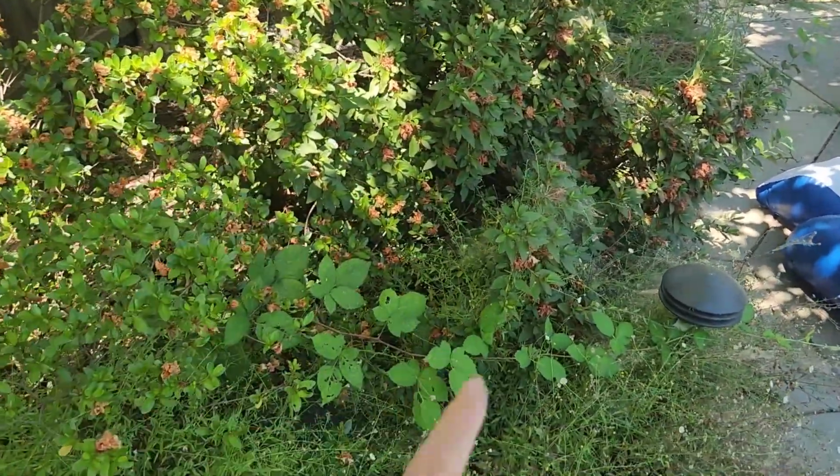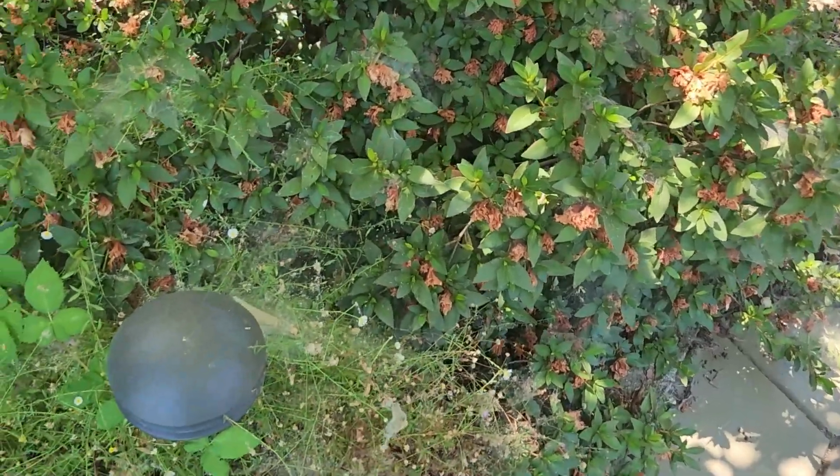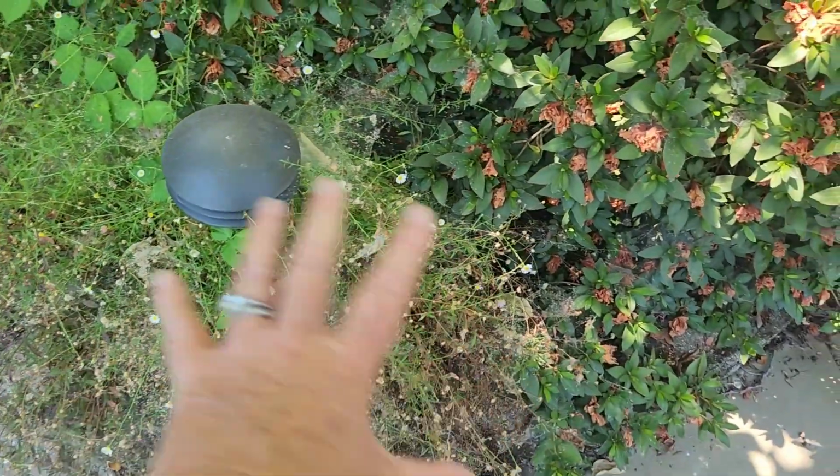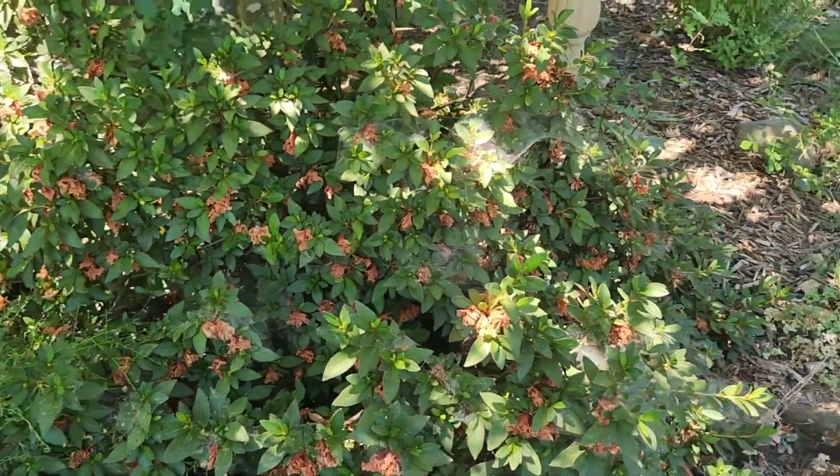My azaleas are done blooming here, and we've just got to get in here and clean these up. There's a lot of spider webbing everywhere, so that's kind of a bummer.